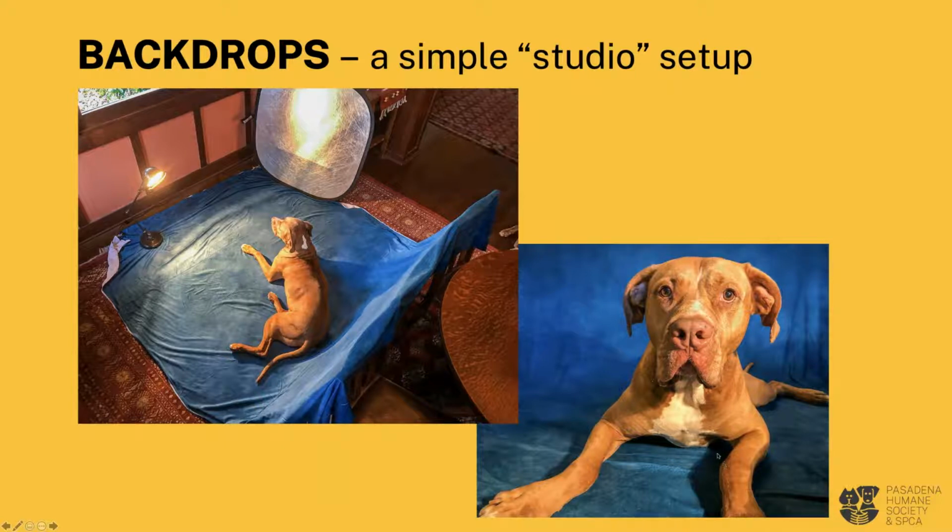You'll notice down by his paws where it's really dark, that's what his face would have looked like if I didn't have the reflector. And that really made all the difference. Now, in nicer photography, you would have a soft light from kind of overhead, and you would try to light up the background so you don't have a lot of shadow.